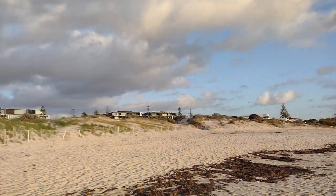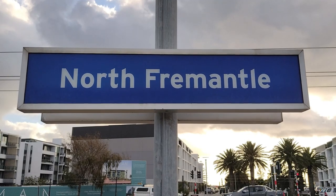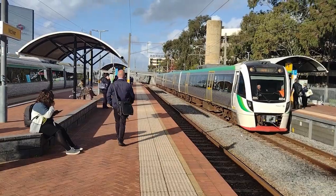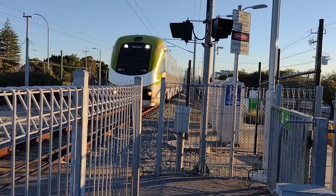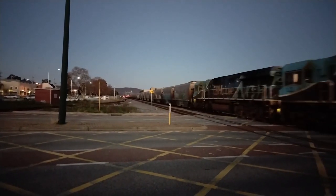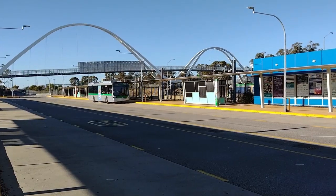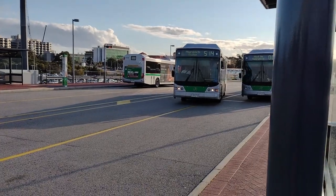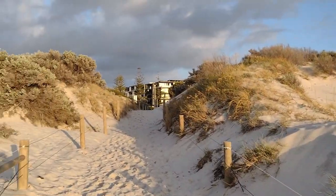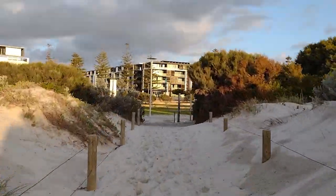Only 400 meters from the sand, waves, and sun lies North Fremantle Station. Let's take a quick sped up walk to see the walking route from the beach to the station.